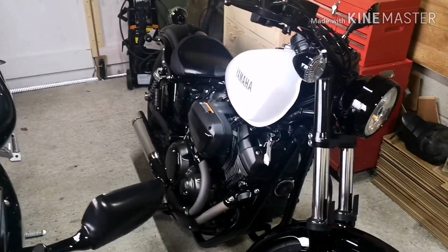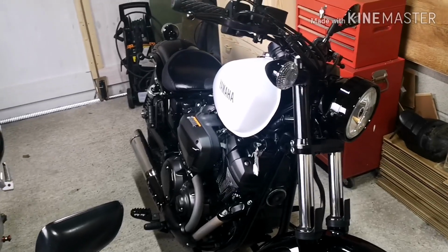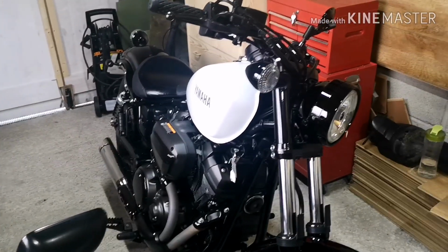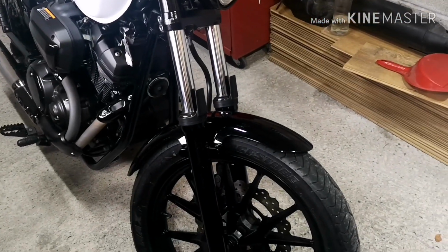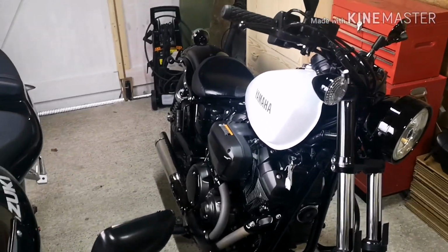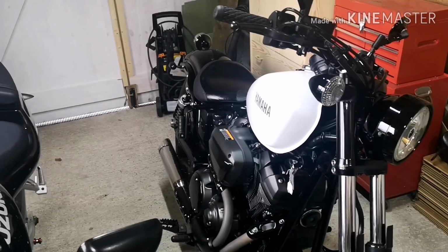In the meantime, that gives me plenty of things that I can do, so I want to do a bit more of a detailing series on it just to get rid of some of the swirl marks, especially on the front and rear mudguard, because black is showing up all the swirls on there.